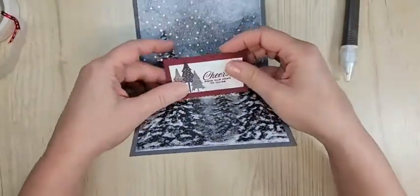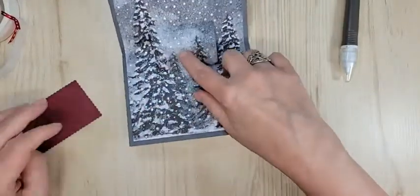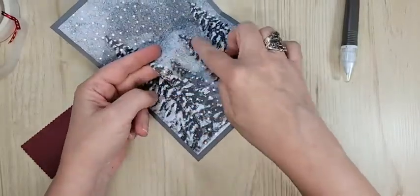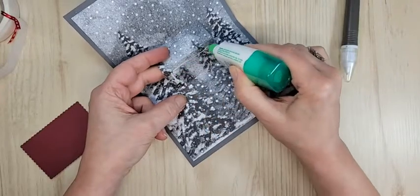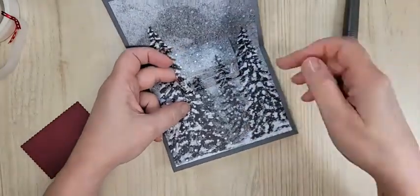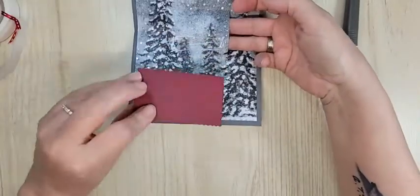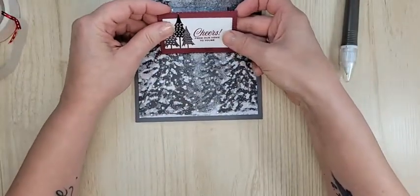So this is the pop-up part. This is going to pop up right here. So instead of gluing this, I'm going to glue here on this piece, and probably use a little more glue than normal. It is a pop-up. We want it to stay popped up. Okay. Don't put it on upside down. And again, don't go right to the score line. Go a little bit above.